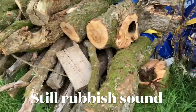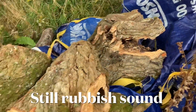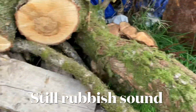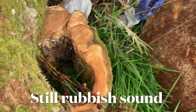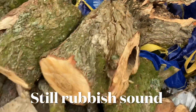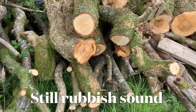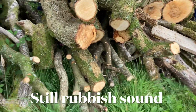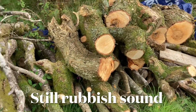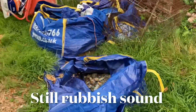Right, this is the trunks from the goat willow that was taken down yesterday, or the two parts, and as you can see, they're quite rotten and hollow. At any point, high winds this autumn or winter could have brought it down, and it could have caused damage to fences, it could have injured livestock, because that's the alpaca fields that it was overhanging into. Could have been damage to equipment, or even one of us could have got injured.